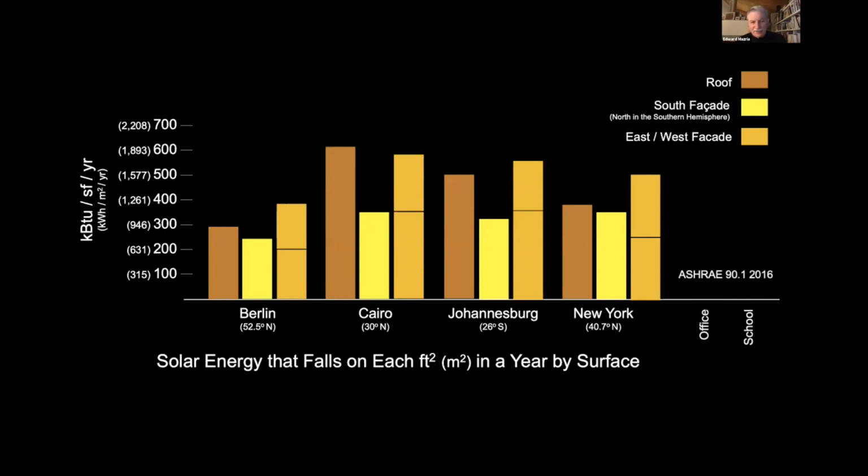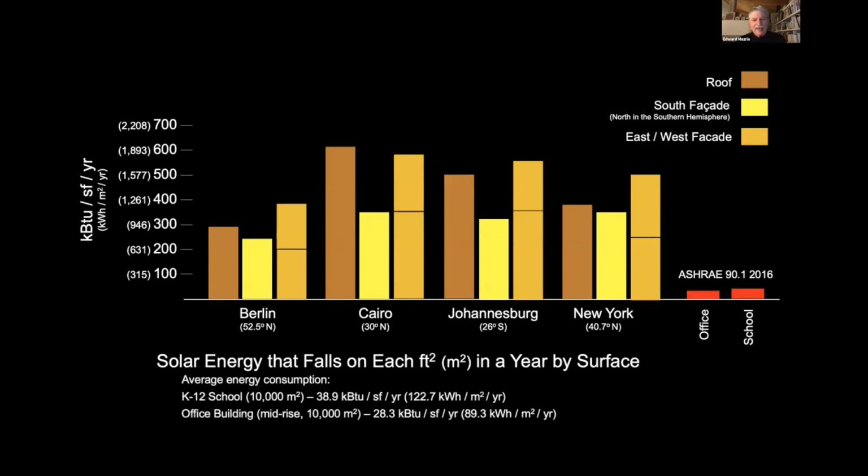This is if you use not even the latest code standard. This is the 2016 ASHRAE standard for buildings, for an office and a school. This is how much energy it needs to operate a square foot of building all year. So square foot to square foot, square meter to square meter, apples to apples. That's how much energy you need on the right. That's how much you get distributed free to every site in the world, essentially.